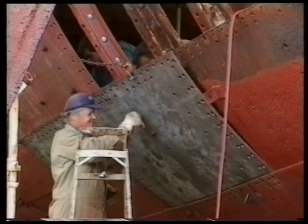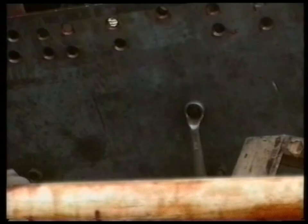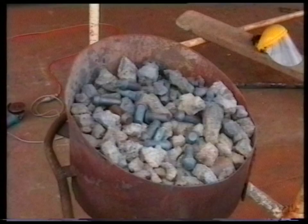Work is being carried out by voluntary labour, with a restoration team comprising a wide variety of skilled individuals. Many companies willingly supply materials and specialist facilities, and the quality of workmanship would, without doubt, have pleased the original builders of this grand old craft.